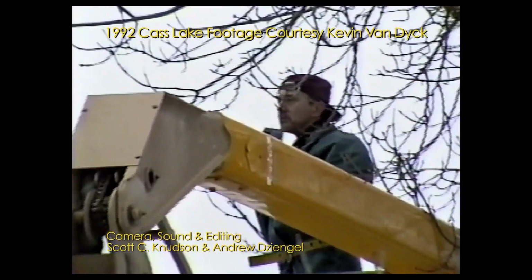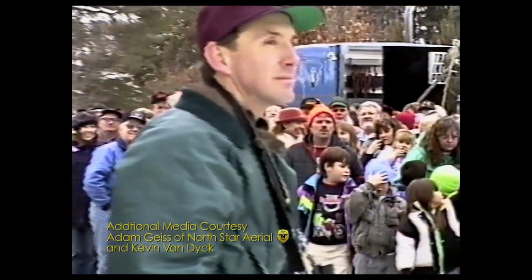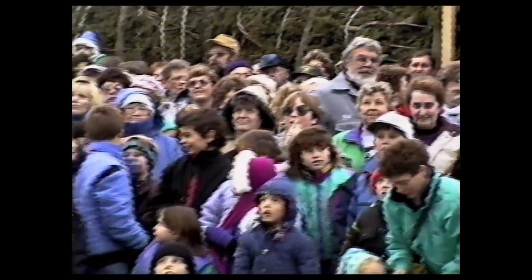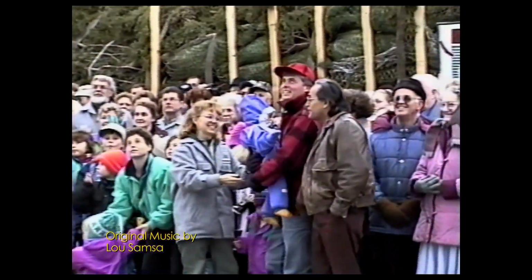In 1992, the Chippewa National Forest in north-central Minnesota provided the People's Tree. Now again, in 2014, the honor falls on the Chippewa National Forest and the Leech Lake Band of Ojibwe to provide the nation's Christmas tree.